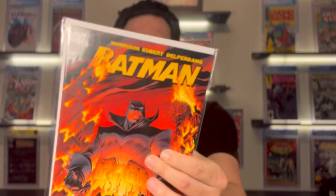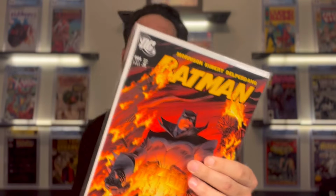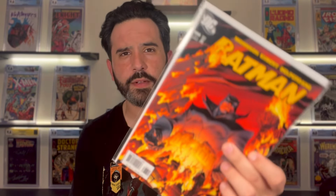All right, let's get into some key issues here. We've got Batman 666 for $3. First appearance of Professor Pig and first Damian Wayne as Batman. This is my second copy of this, so this one will very well be for sale.